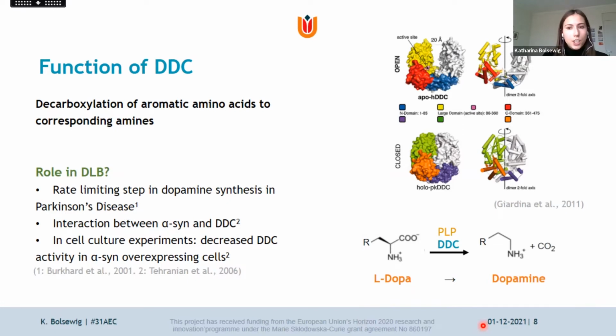And in a cell culture experiment, it has been shown that there is an interaction between alpha-synuclein and DDC. And in alpha-synuclein overexpressing cells, a decreased activity of DDC was observed. So all of these results together really made it seem that there is possibly a very important role of DDC in dementia with Lewy bodies. So we decided to continue with developing an assay to detect DDC in CSF.